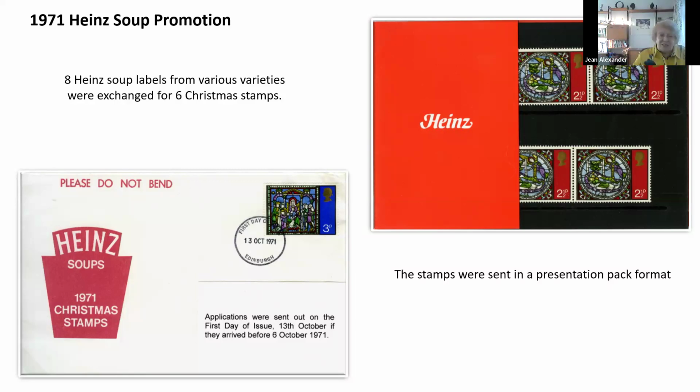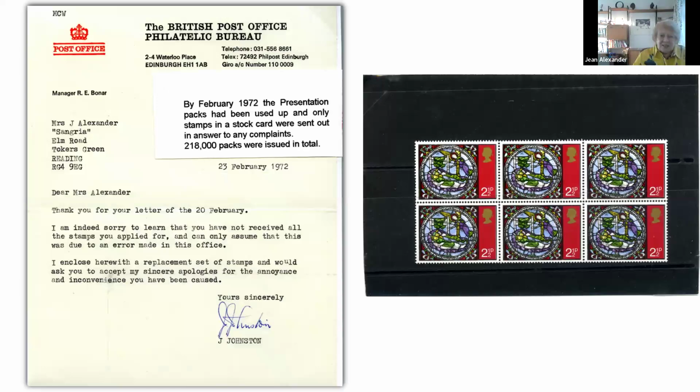Immediately I saw it, I dashed out and bought another 8 cans of Heinz soup, all different varieties, and sent off for more. Having done this once or twice, I suddenly got a letter back. First of all, I didn't get the required number of presentation packs I'd sent for, and I got a letter back apologising, and as you can see, sending 6 stamps in a folder. They had run out of their presentation packs. And that let me know there were 218,000 packs issued in total.